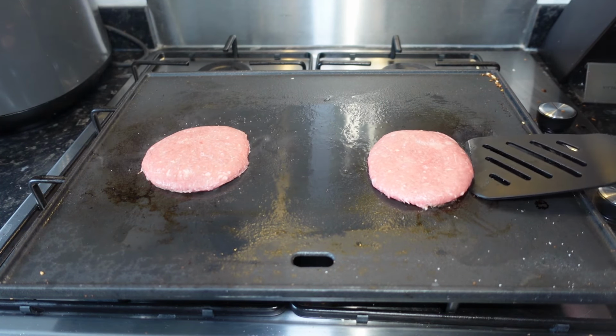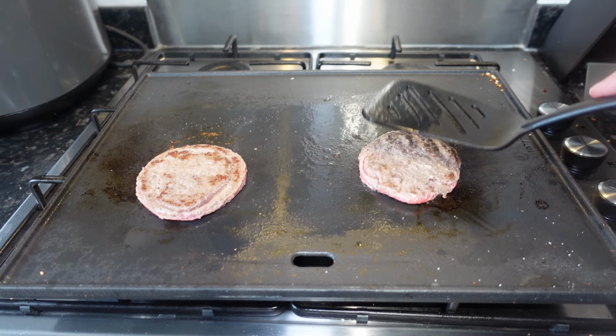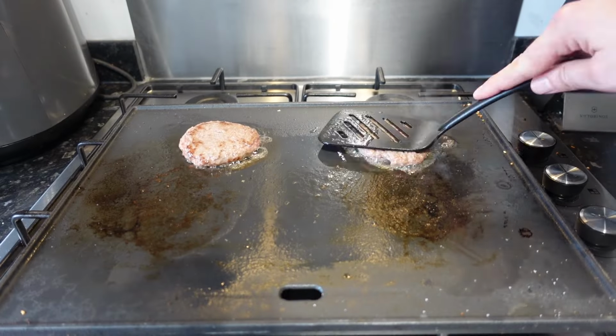and it's only been like 10 seconds, but I'm going to flip them already. See, that's already getting a bit more colour than I probably want it. Perhaps move it to the back where there's not much heat. Indirect heat here, I think I'm going to do.